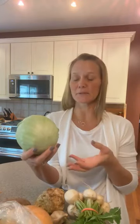Cabbage is great raw, you can turn it into sauerkraut, you can grill it, you can throw it into stir fries, you can throw it on salads, you can roast it, so lots of different ways to use it. You can eat it just as a side by itself, or you can combine it with other vegetables. Also great for a coleslaw, so that's cabbage, stored in the fridge.